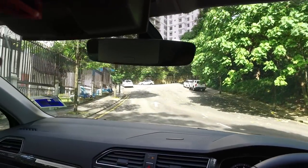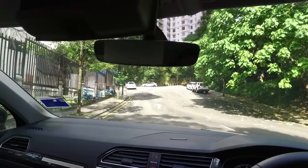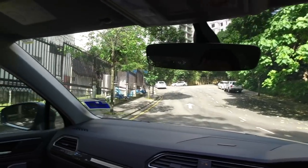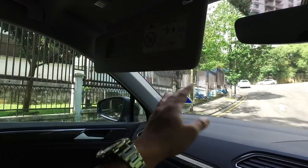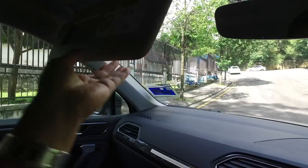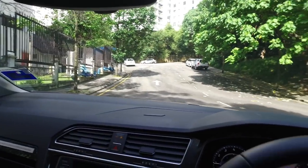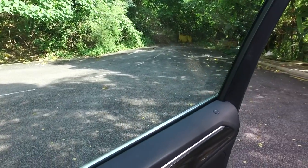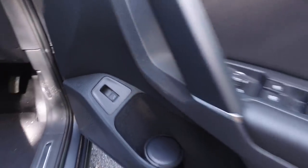Sunglass holders. Oh yeah. That was given at an Audi event. Yeah. High quality. Very solid. Yeah. So it's a high quality product. Let's go to the back. The boot release is here.